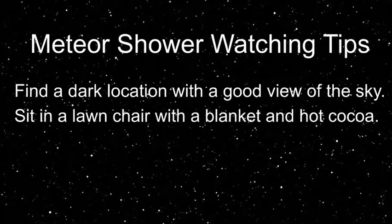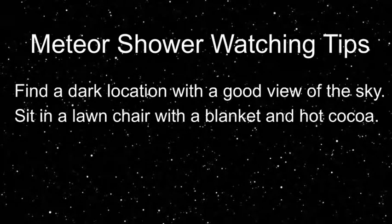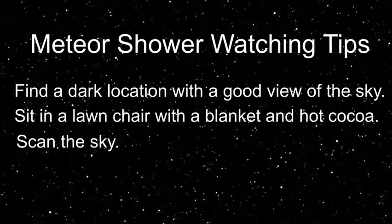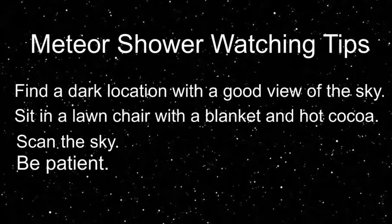What is the best way to watch a meteor shower? Well, first of all, find a dark location with a clear view of as much of the sky as possible. Sit in a lawn chair and grab a blanket. It is November after all. You want to lay back and look up and view the sky. Scan the sky back and forth. While the meteors radiate from the constellation Leo, they probably won't be in Leo, so look all around. And be patient. Bring some music or podcasts to listen to. Let us know in the comments if you were able to see any meteors.